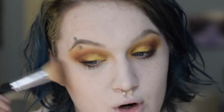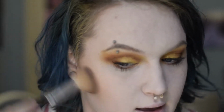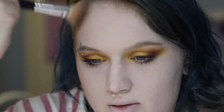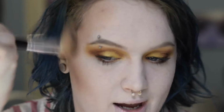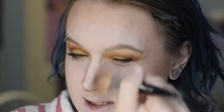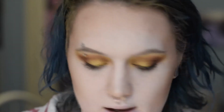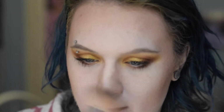I'm not one for severe contouring. I really just bronze up my skin to just give me life back to my face. So I'm not too much of a contourer. Sometimes I do. Today I'm just going to bronze. And a little bit on the nose. I'm not too insecure about my nose, but it does add some good dimension to your face if you define it like that.